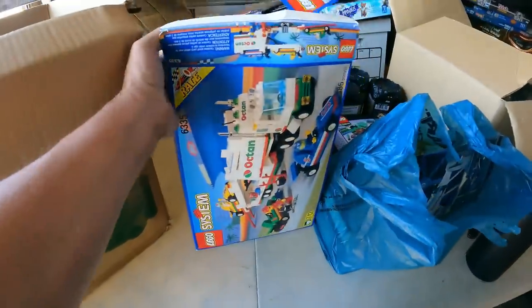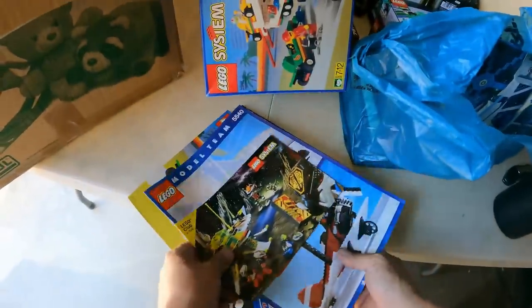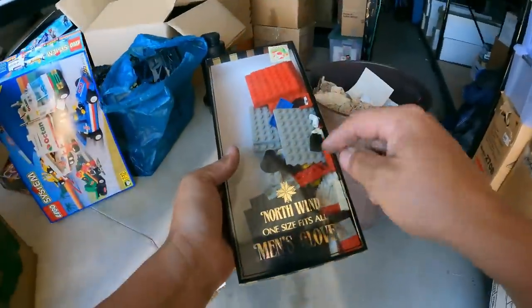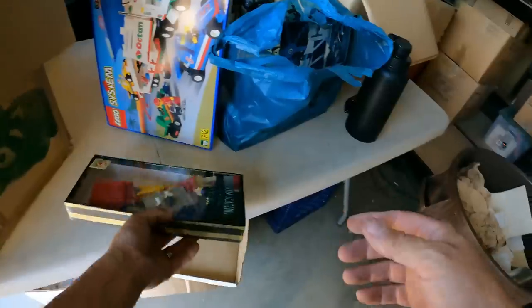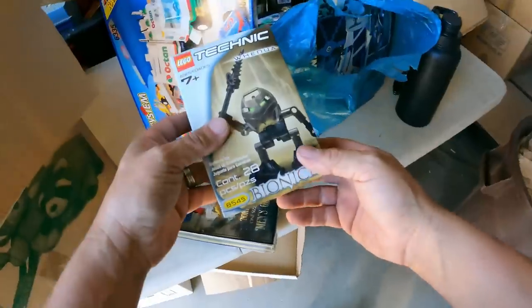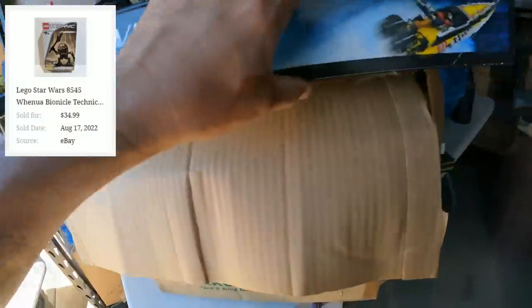It might be Mega Bloks or something. That's Legos. There's Lego. Lego! There's tons of booklets in here. Great! What's this? It's a men's glove box. There's more Lego, and those look a little bit older, too. Bionicle with a Lego 8545. What's this right here? Mega Bloks.